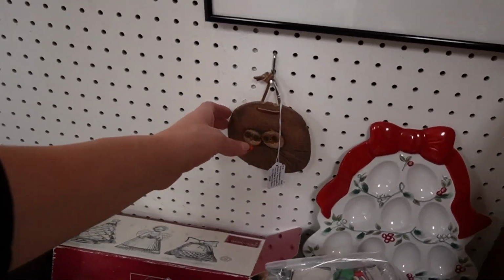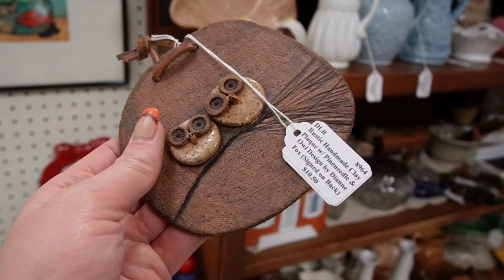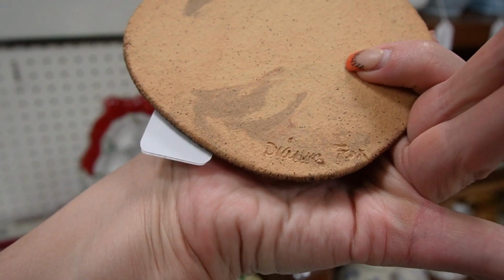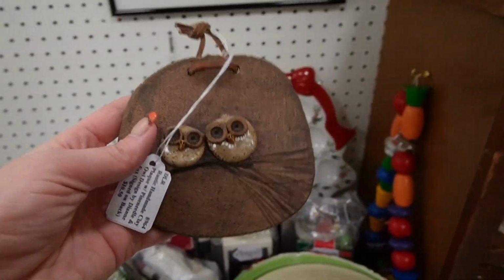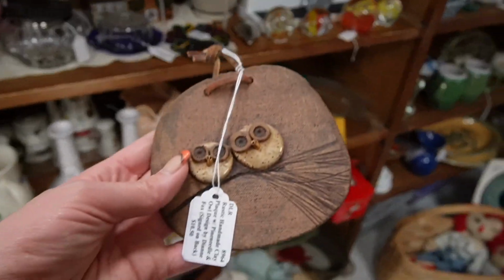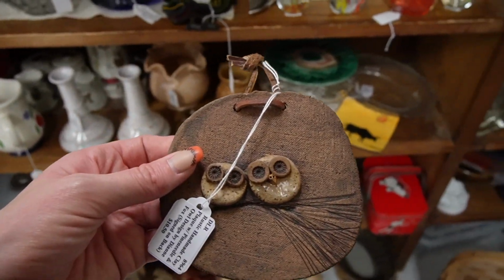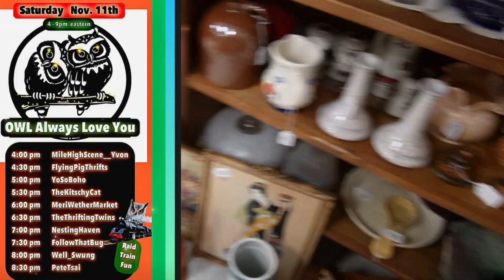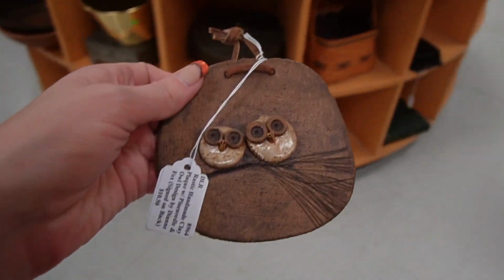Alright, well, Mary got back to me and she would like me to pick this up for her for the owl sale. Diane Fox, I think is what it says. Very sweet little owls. So Mary will be featuring this in her time slot of the owl sale, which I'll put the date of that up above if you guys want to go check it out. Quite a few of my friends are going to be in it, but I'm shopping for it. I won't be in it. So I'm going to bring this up front.